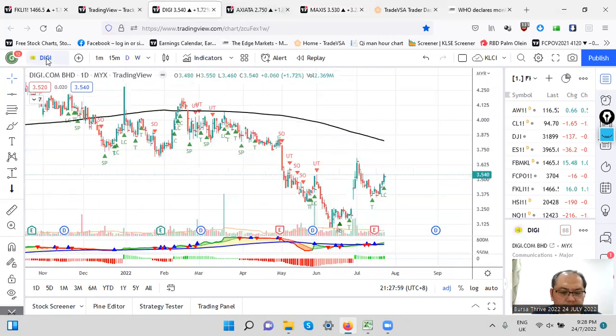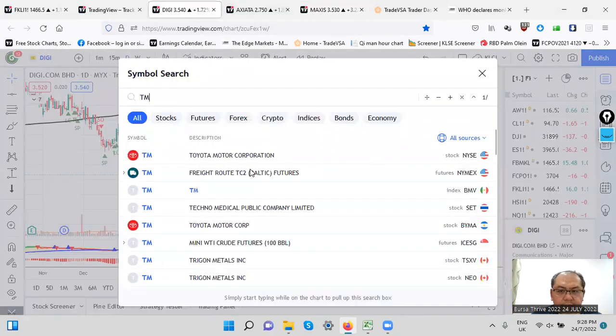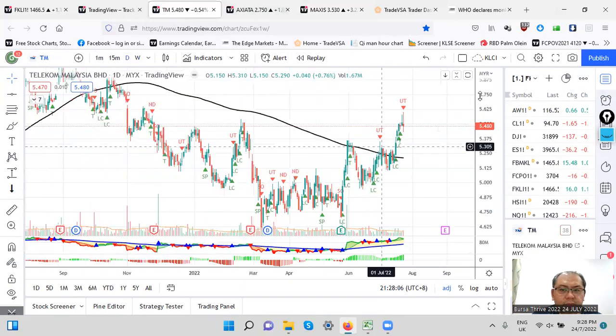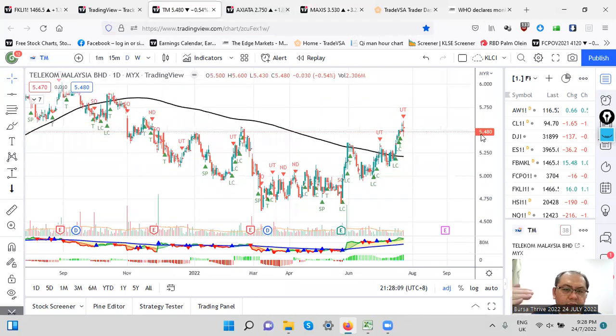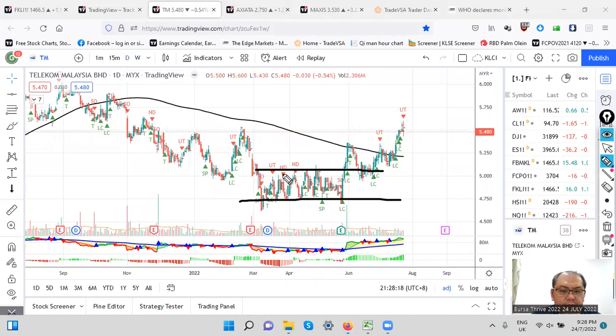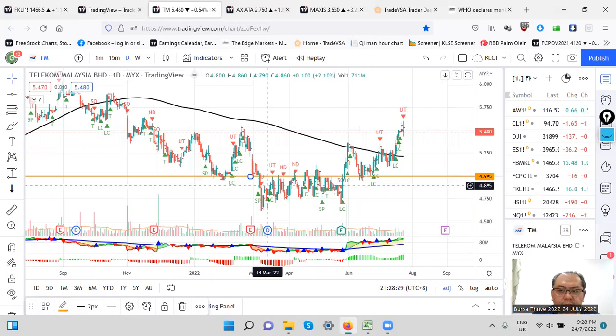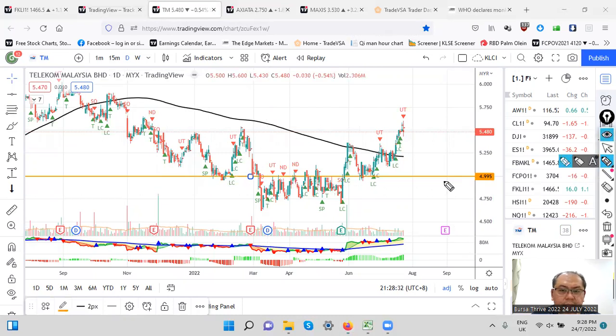So compare, let's say you have TM, the telecom ratio. You can see actually, along when the chart dropped, it has formed a very nice accumulation. Accumulation here is like a zigzag. Like earlier in this program, I had said that what we need to see with a breakout is all about this test.